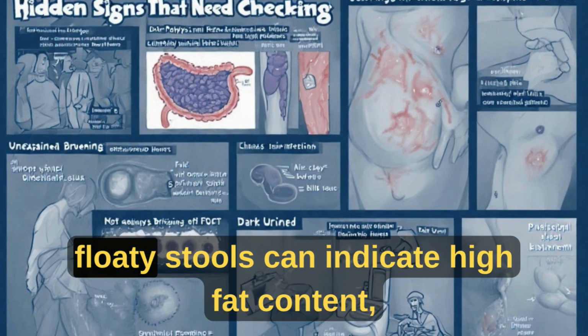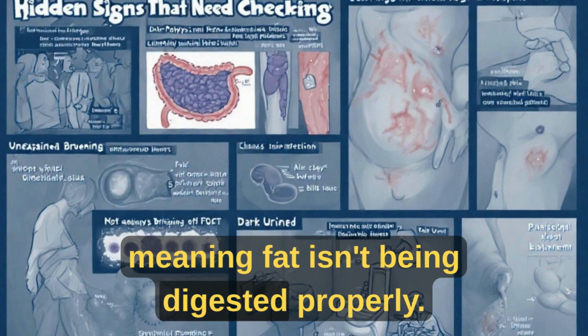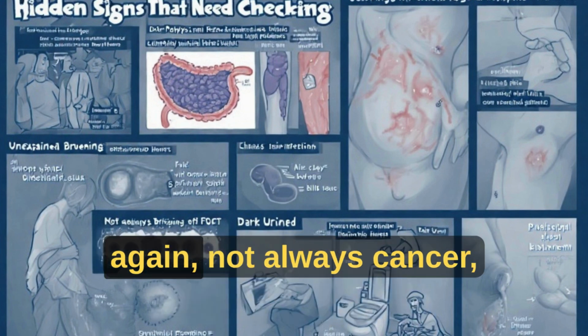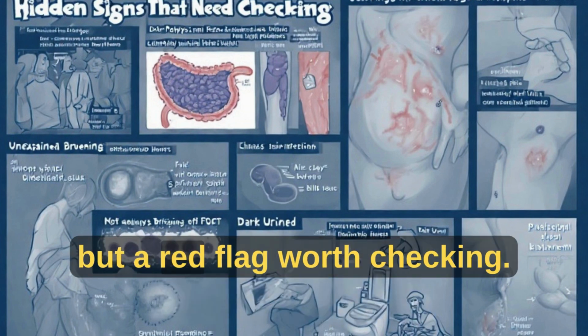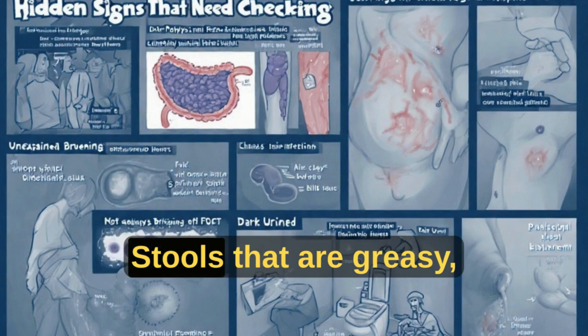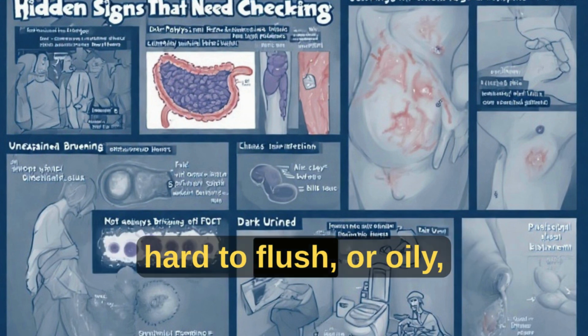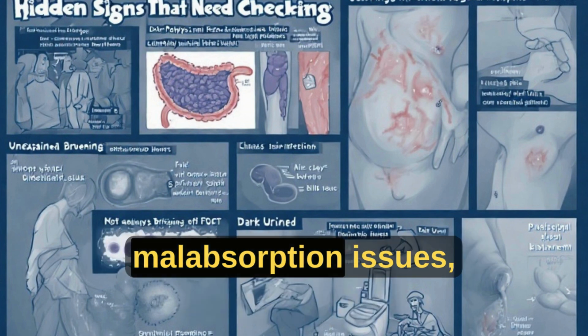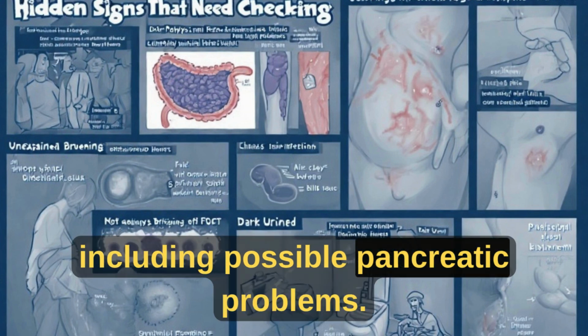Floating stools. Floaty stools can indicate high fat content, meaning fat isn't being digested properly. This could be from blocked pancreatic ducts. Again, not always cancer, but a red flag worth checking. Stools that are greasy, hard to flush, or oily, that's called steatorrhea, and could indicate malabsorption issues, including possible pancreatic problems.